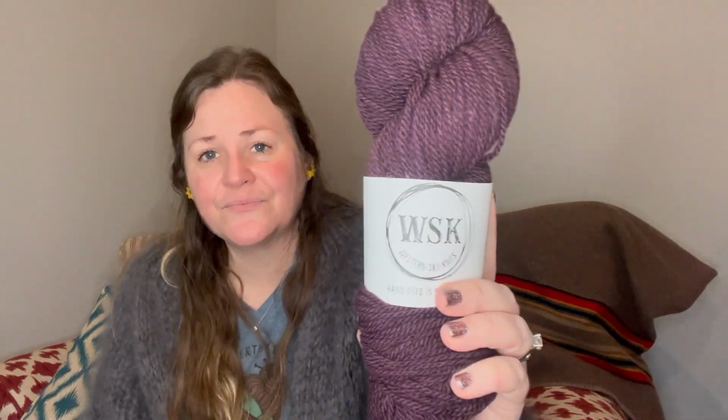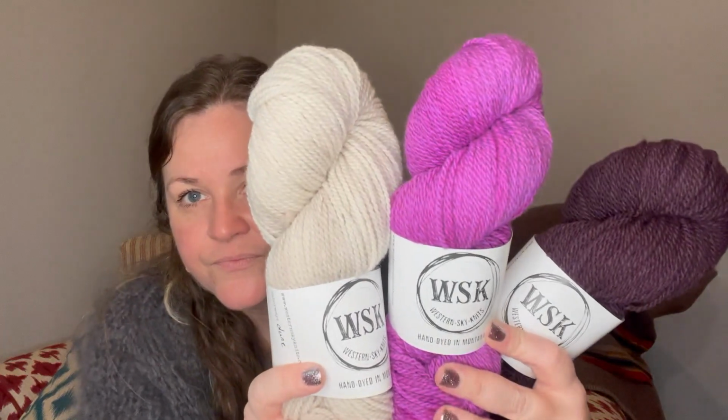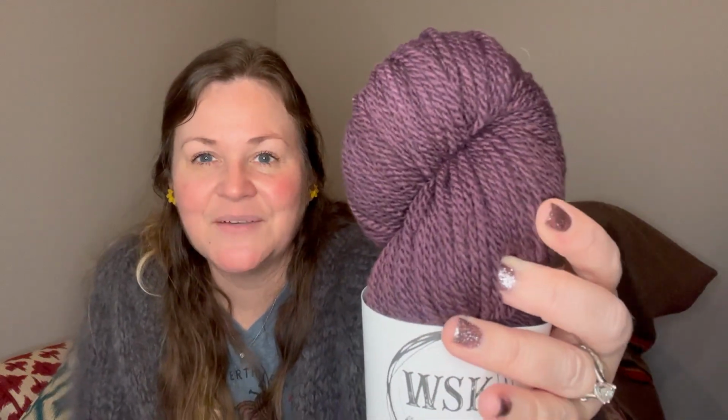It says Bear Ranch Targi. This color is called Catherine. This color is called Berry. And this color is called Dune. Tammy Gore's test knit and pattern is written for worsted. And this yarn on the label says it is a DK weight. However, it is so thick. It's a very, very thick DK.